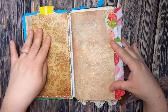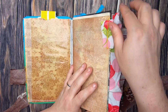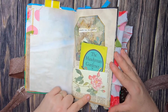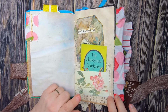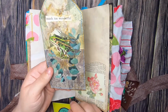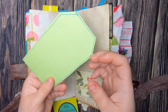Then this is a digital page that has some nice flowers and bee comb, and a fabric tab at the top, coffee dyed paper. This is a pocket made from a book page, and this beautiful botanical image is from the paper Cameo, and so it's a double pocket. In the back we have this tag that I made that says "much too wonderful," and it has some leaves and this cute bullfrog.